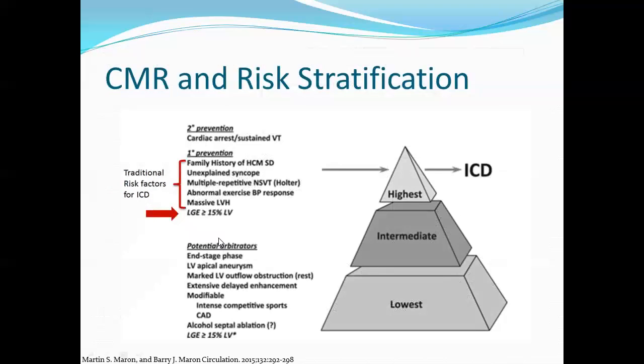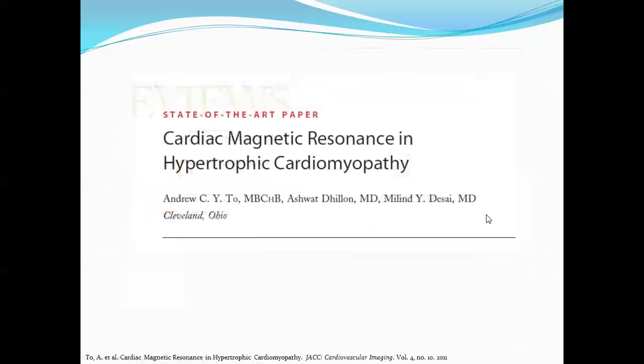But actually, this other aspect is late gadolinium enhancement of greater than 15% of the LV myocardium, which is not as easy to truly say, because this area is very patchy and all over the place, so it's hard to say how much of the myocardium is really being affected. Versus when you see late gadolinium enhancement of an infarct, you could probably circle it with your cursor and say this is exactly where the infarct is. Late gadolinium enhancement in HCM is usually patchy and very hard to delineate, but if you do suspect that it's greater than 15%, it does portend a worse risk for these patients.